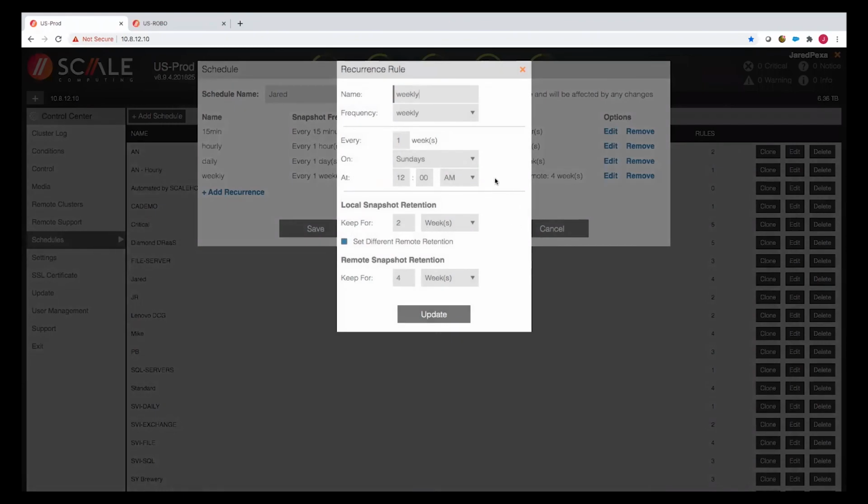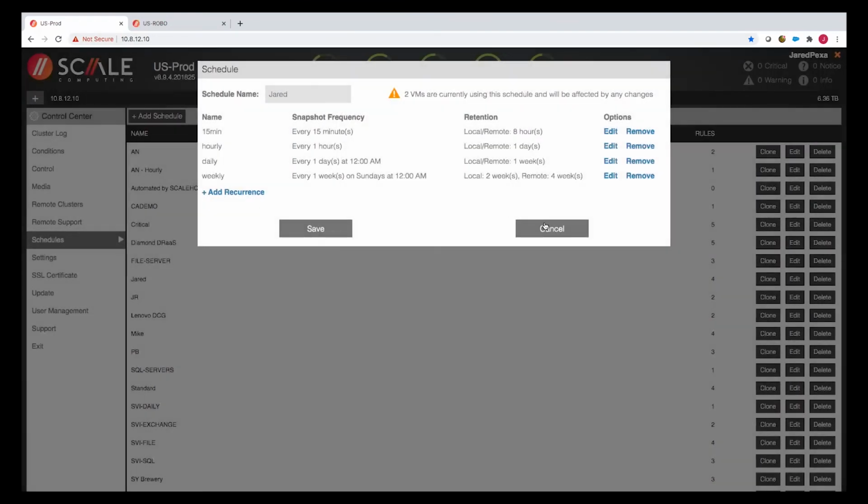We haven't quite gotten to the replication piece yet, but just keep in mind when you're building these schedules, you have the ability to differentiate retention policies on what's being kept locally versus what's being replicated to the secondary site. Maybe you have a storage heavy secondary site, you want additional retention over there, you could go ahead and do that. On the flip side, maybe you don't have that much storage over there, so you only want a couple weeklies on the remote site, but you want 4 on the local site. You can do that. You simply click this little check button, set whatever retention policy you want.